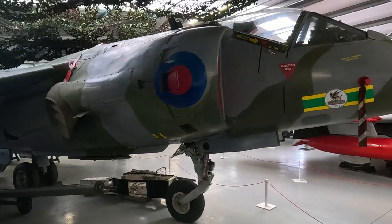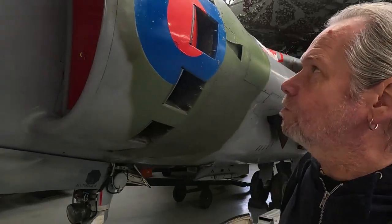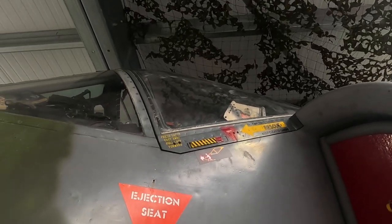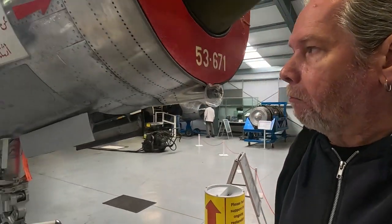Here we are, the incredible Hawker Harrier, the Harrier jump jet, which used to take off vertically, absolutely incredible. Isn't that amazing? Missile launchers, look at that. Almost sitting up there in the canopy. That'd be pretty cool, isn't it? This is an English Electric Lightning supersonic interceptor. A supersonic interceptor. Okay.